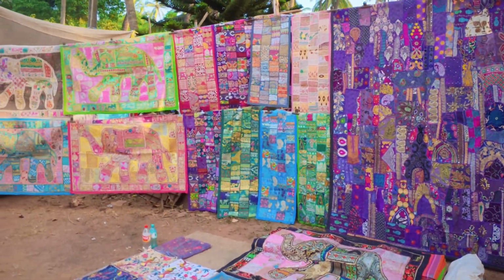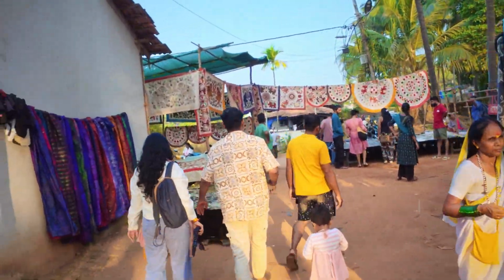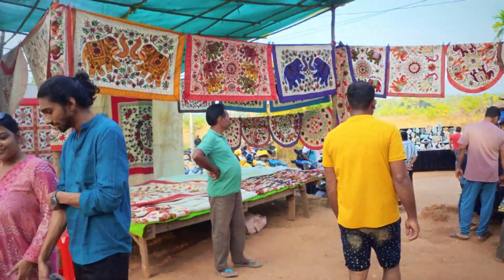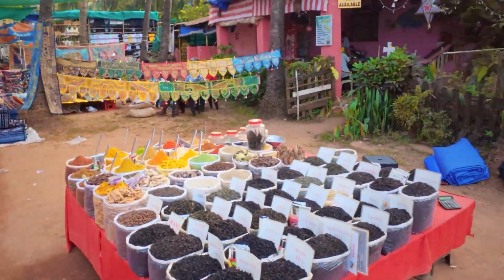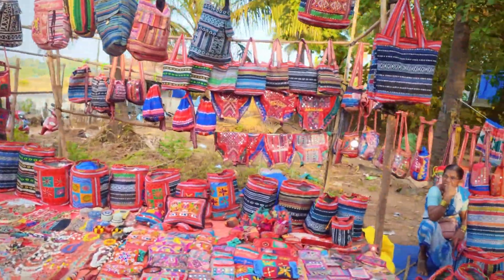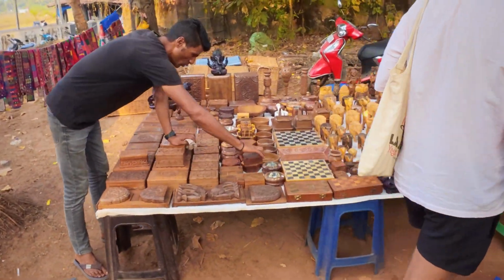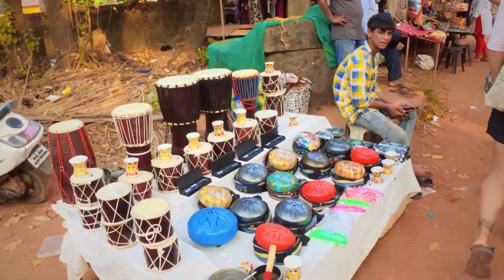So these Rajasthani stuffs are really cool. And actually that is where I entered from. But this is pretty much it, this whole area. You get a lot of spices as well. I mean, a lot of Rajasthani handbags. These look pretty cool. And I think these are cushion covers and everything. And then a lot of souvenirs too. Musical instruments.